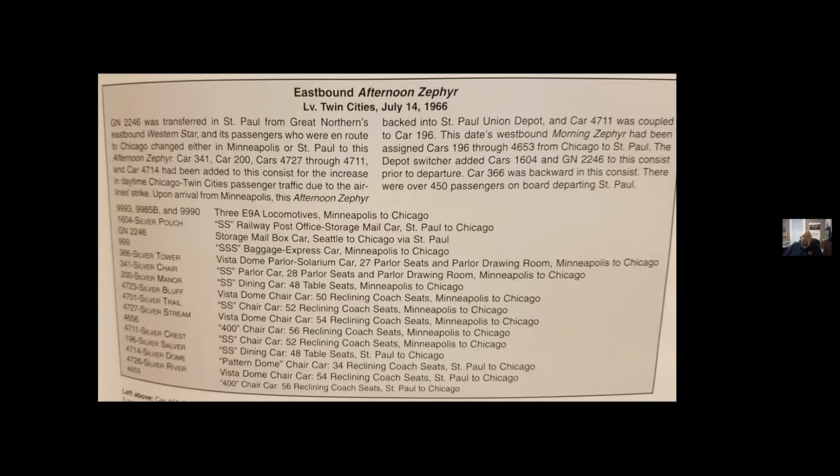Traffic was so heavy this day, the westbound train rather, made it to Minneapolis. There wasn't enough time to turn the train and service it and get it ready to go back east that afternoon. So they just put the power on the other end, and the train ran in reverse back to Chicago.